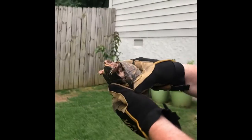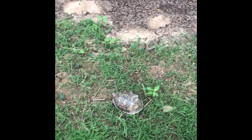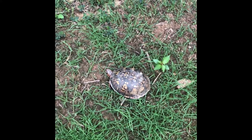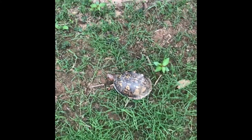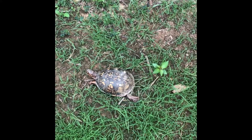Hi, Luckie. He's starting to get back in the shell. We will miss you. You want to just leave him right here? Let him go right here. Brayden, look. Are you going to say bye bye to Luckie? Bye bye, Luckie. You go free. See you tomorrow. Bye, turtle. Go find your mommy or daddy.